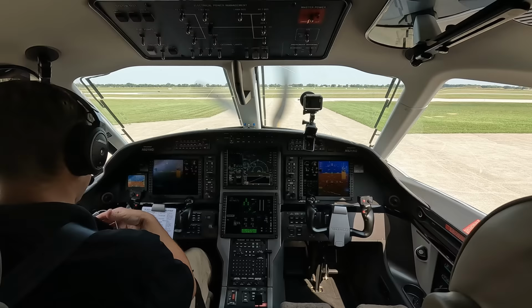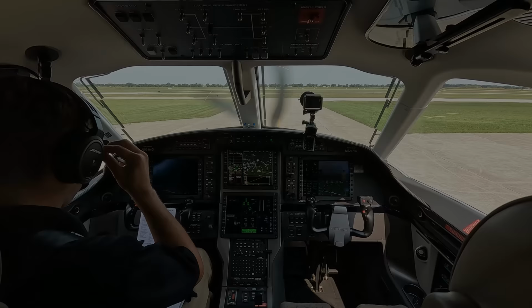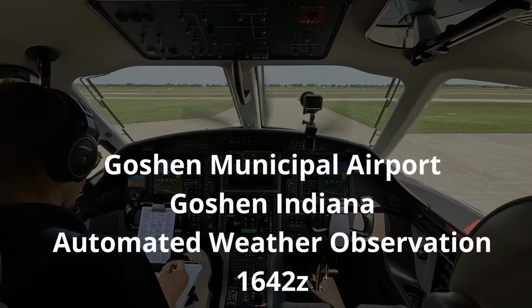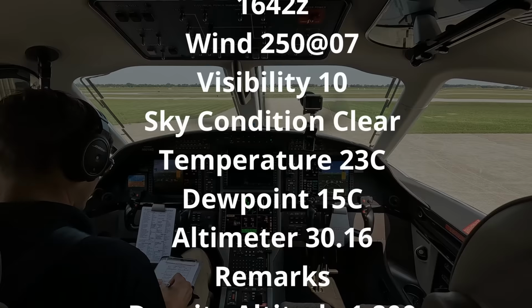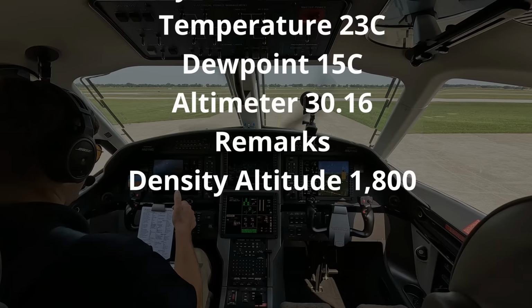Protection test going. Grab the weather. To the altitude 1,800. Goshen Municipal Airport, Goshen, Indiana. Automated weather observation 1642 Zulu. Wind 250 at 07. Visibility 10. Sky condition clear. Temperature 23 Celsius. Dew point 15 Celsius. Altimeter 3016. Remarks. Density altitude 1,800.